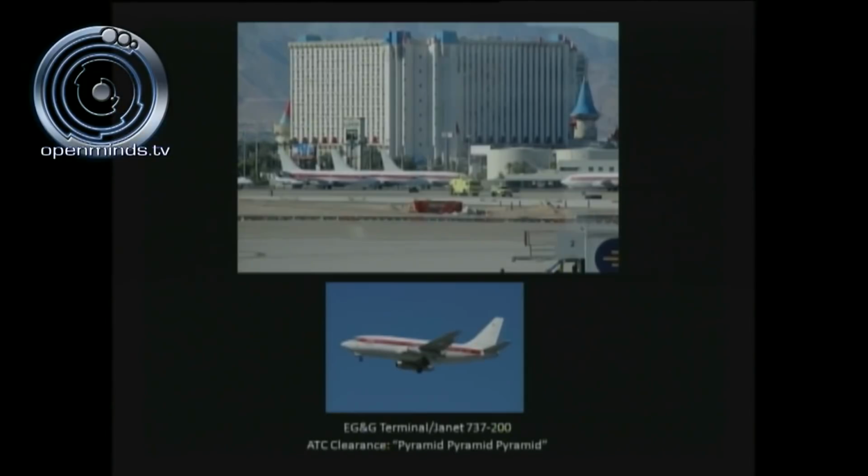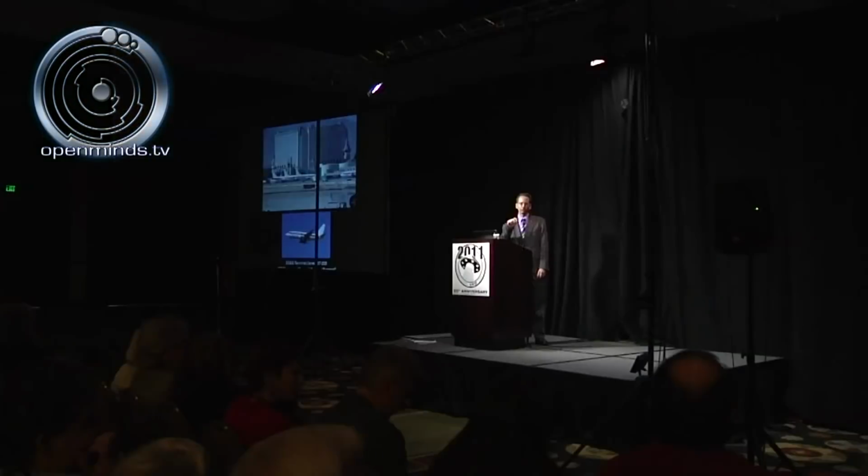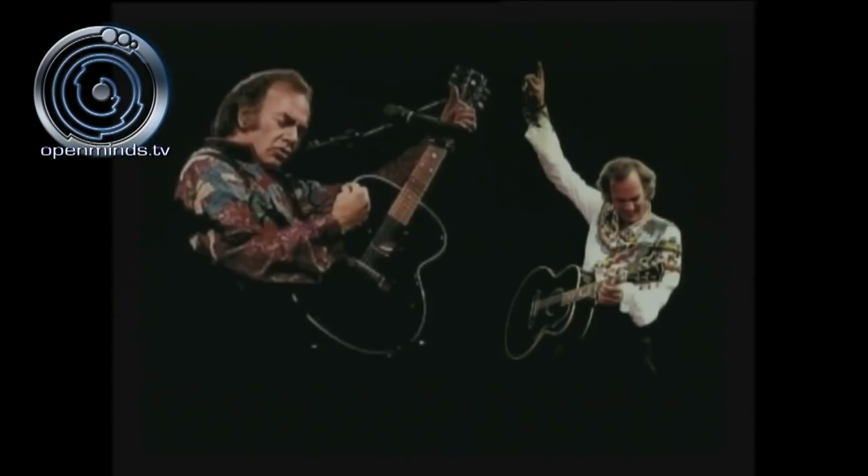As you're flying on this airliner here, just before the hairpin turn into the landing approach on Groom Lake runway, which is a 27,000-foot runway, it's the largest runway in the world, there's an ATC clearance called Pyramid. That is the clearance to land at Groom Lake. And what's interesting, a historical point from Dan Burrish indicated that on the trip on the 737-200 to Groom Lake, they played Neil Diamond's song Coming to America over and over and over again.